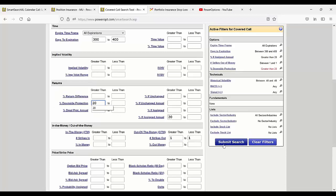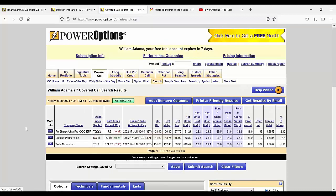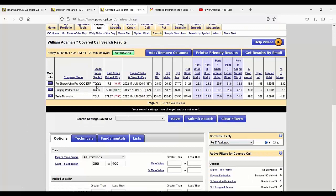I'm sorry. I thought Tesla had that 30% downside protection I was looking for. Okay, there you go. The Ultra QQQ, 117.50, selling the June 120. This is what I meant by it's too restrictive because only a few are going to have that June expiration. It's a fair amount of stocks, but all three positions have the 20% downside protection I was looking for and at least that 30% return if assigned at midpoint. You've got Surgery Partners at 67.05, the June 70 at 11.60, and Tesla there as well.